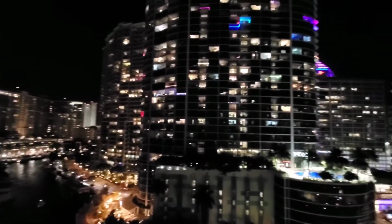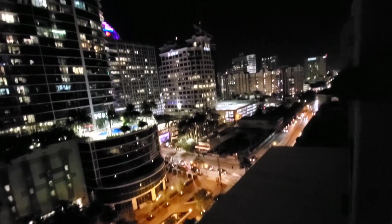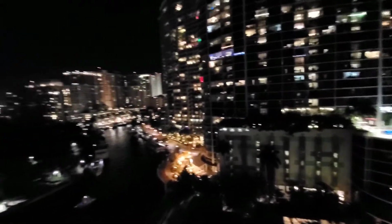And this is a part of the original tower, I believe. So there's some condos. There's Las Olas Boulevard with all the traffic in the world. But this view is outstanding. Gorgeous. I can't wait to show you guys the rest of the hotel.